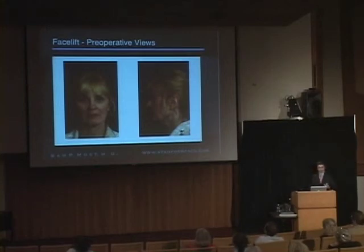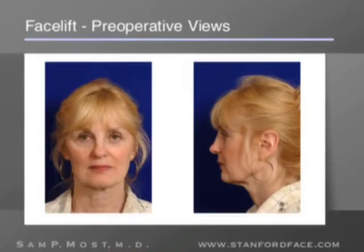This is somebody who is a great candidate for a traditional facelift procedure. She has excellent bone structure. She has a nice angle to her neck. She doesn't have a lot of fat. She simply has some extra skin and some jowling. She's really interested in fixing this lower one half of the face and the neck.